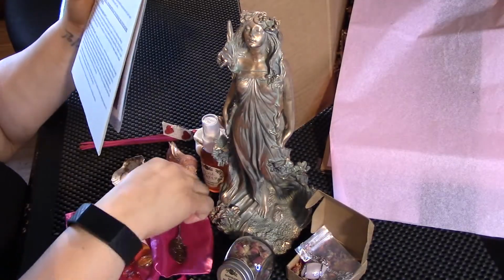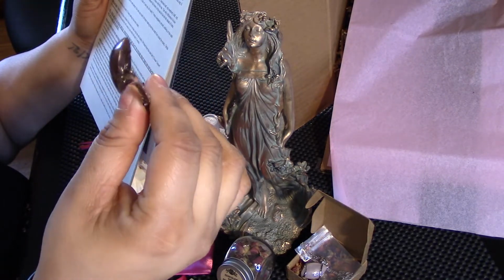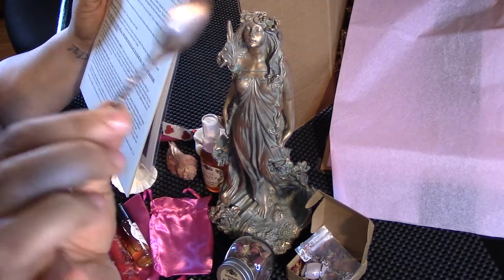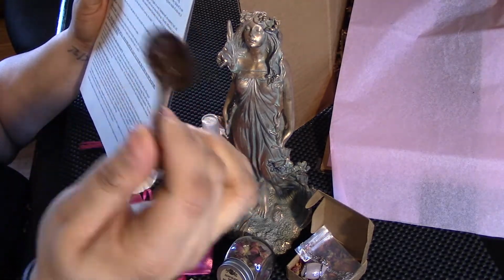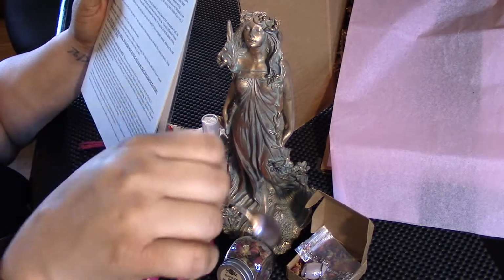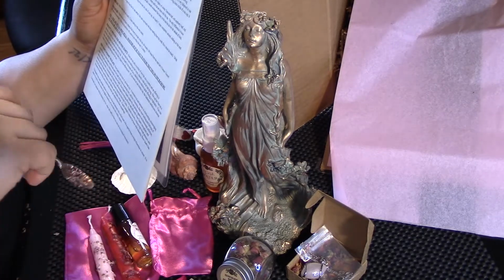A teaspoon / wand. This adorable and ornate teaspoon is mandatory if you don't already have one for your tea spells. We'll use the spoon as a wand once you consecrate it with the elements. A witch's wand is an extension of her powers. By holding the spoon in your dominant hand and using it to stir tea, you invite energy from yourself into the item of your creation.